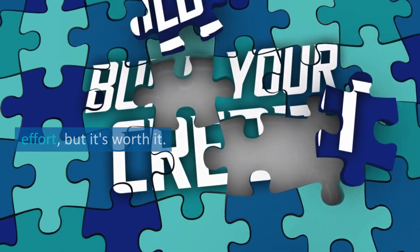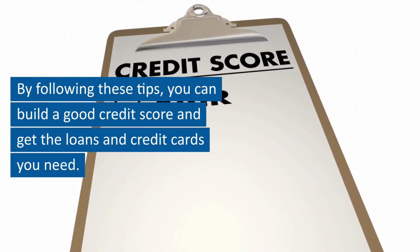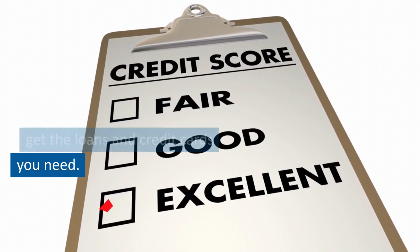Conclusion. Building credit takes time and effort, but it's worth it. By following these tips, you can build a good credit score and get the loans and credit cards you need.